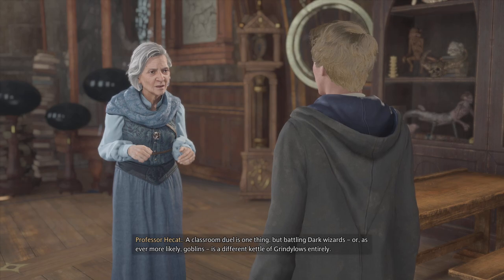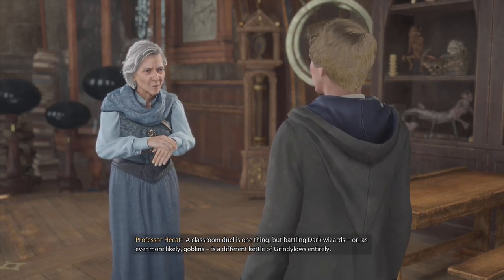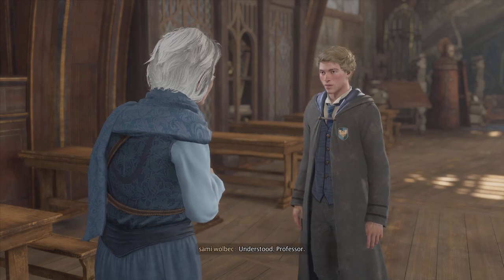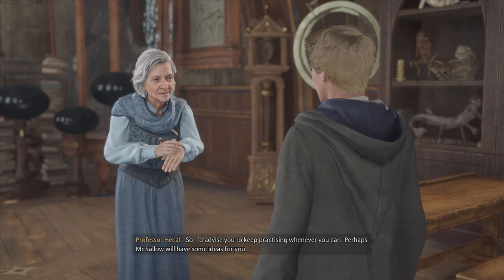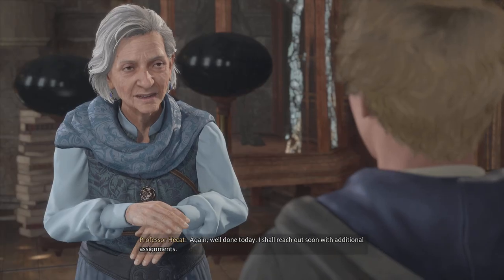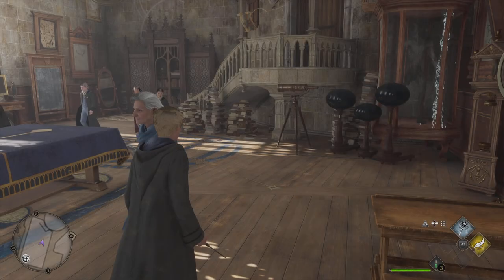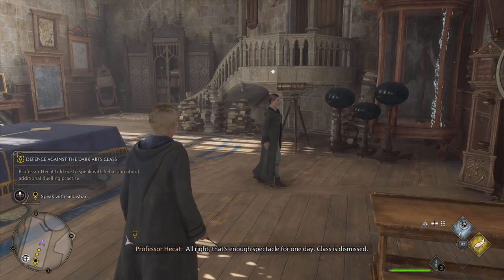A classroom duel is one thing, but battling dark wizards, or as ever more likely, goblins, is a different kettle of Grindelows entirely. Understood, Professor. So, I'd advise you to keep practicing whenever you can. Perhaps Mr. Sallow will have some ideas for you. Again, well done today. I shall reach out soon with additional assignments. All right, that's enough spectacle for one day. Class is dismissed.